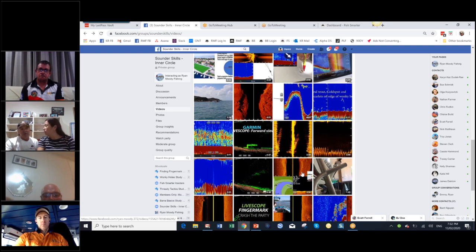So all the new technology has basically done over 2D is solidify the information, and as all students would know, I like to run the 3 functions at once. We have the split screens all set up so that the side image is telling you what's happening to the left and right, whereas 2D and down imaging can't do that. But down imaging shows you a different picture, because then you can see what species it is if it's the shallows, whereas you can't really tell that so much on side image.